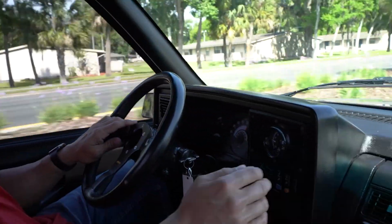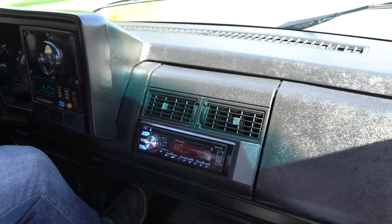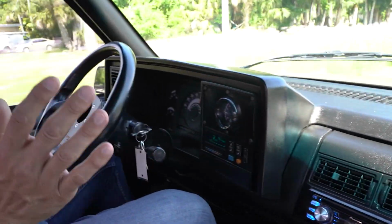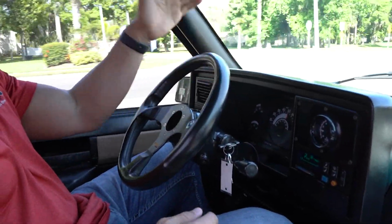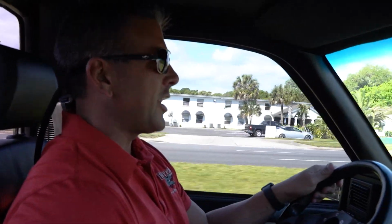Air is blowing ice cold. Let go of the steering wheel. The truck, I should say, tracks nice and straight. No pulling to one side or the other. These full-size Chevy pickups and full-size K-Blazers, they've always had such a nice ride to them, and this one's no different. Ride's absolutely fantastic.